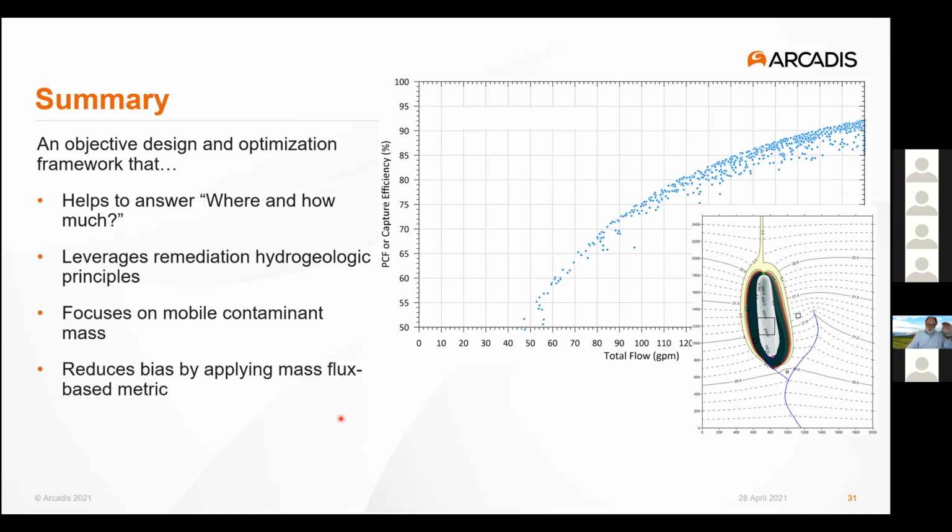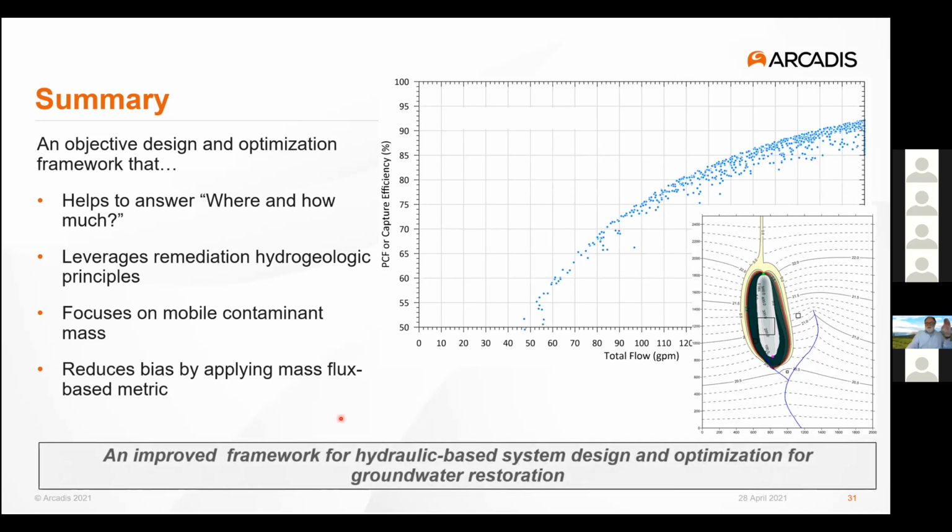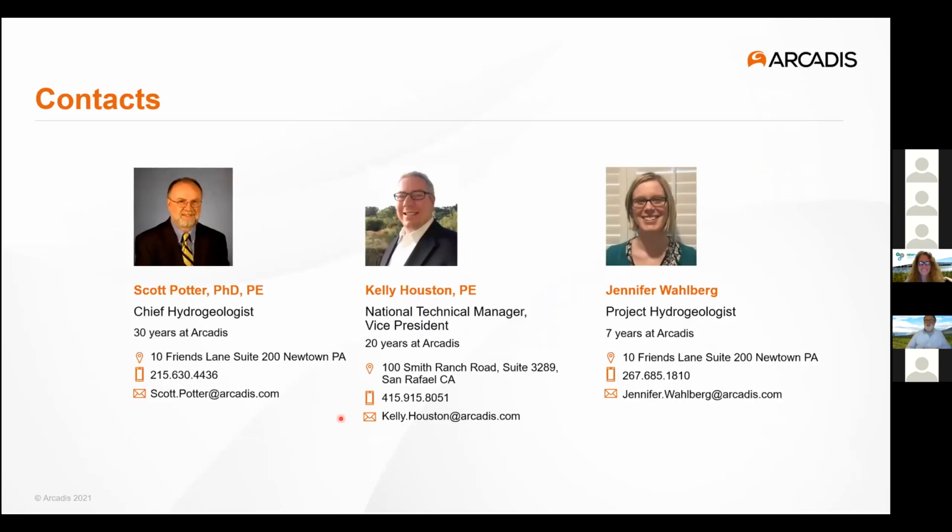It leverages some of the complex considerations we have on remediation hydrologic principles as well. So with that, I would like to turn it over and open up for questions.